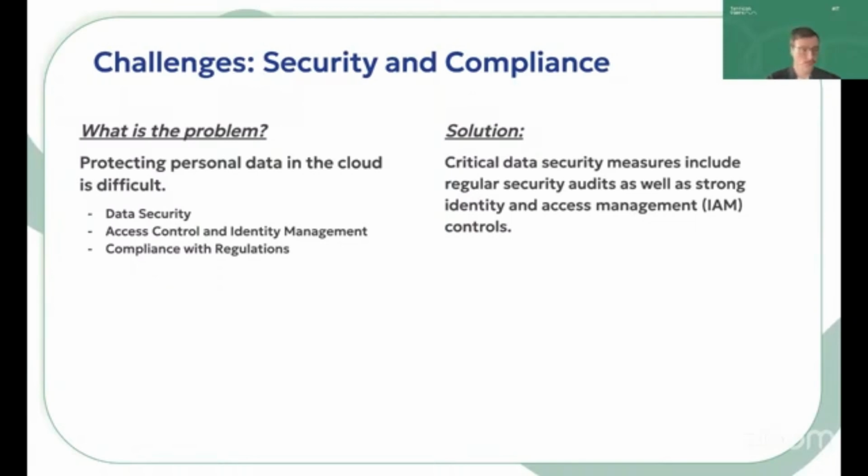And to address this challenge, cloud platforms provide different security audits for their customers, so they can check resources and take action that's needed before they face the situation of an actual data breach. They can prevent the risks in this area. Second one, access control and identity management.